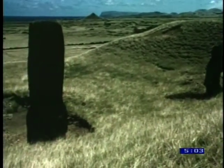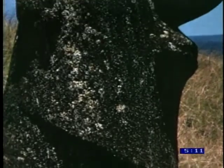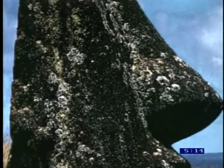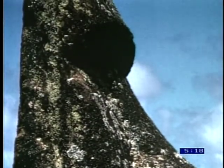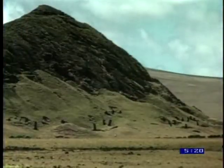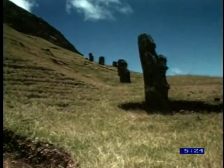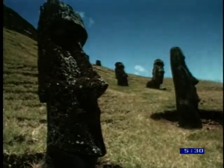Most of these statues, nearly 600 in all, are between 10 and 12 feet high and weigh up to 50 tons. It's thought that the early inhabitants, who probably settled from the Polynesian islands centuries earlier, carved the giant statues from the stone quarries located within the volcano on the island. Although many statues were found fallen over from their bases, some of the ones remaining upright still wear the round red crowns, which resemble the shape of the hairstyle worn by ancient Polynesian natives.